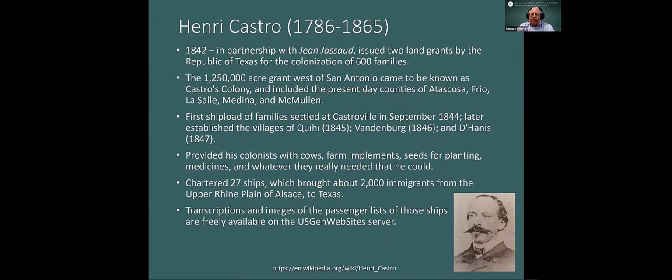He spent a lot of his time in Europe, and as a result chartered a total of 27 ships, and he was really looking at essentially Catholics from Alsace. If you're familiar with German history, that region has gone back and forth between France and Germany, and a lot of those who were German, once they discovered they were in France, because the border moved, they didn't. A number of them decided they might like to come to Texas.